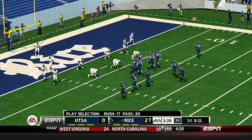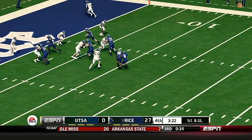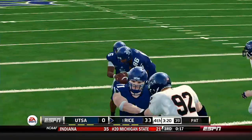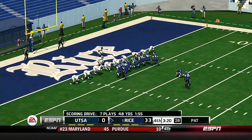Off with a touchdown. Here he goes. Touchdown. He made a great move to get into the end zone. There's a perfect play call. They looked like they practiced that one a few times.